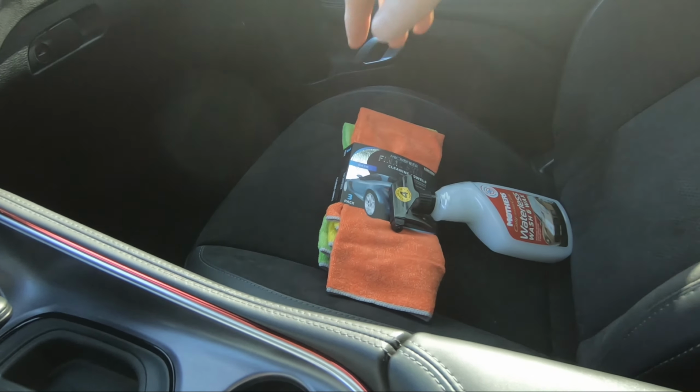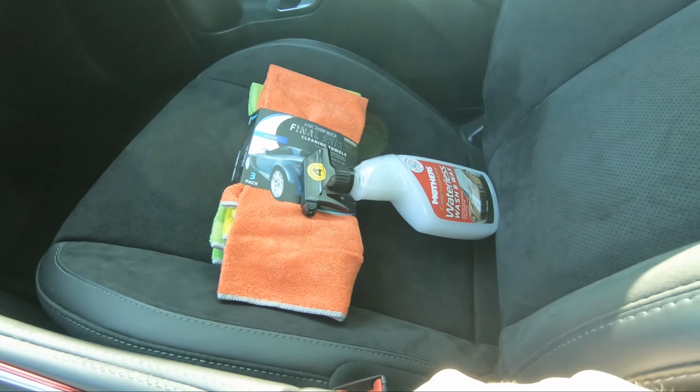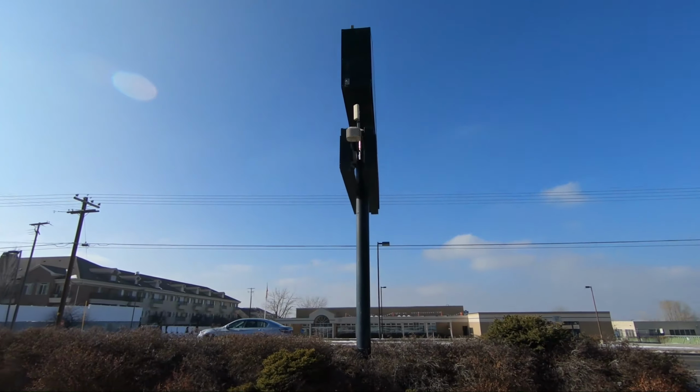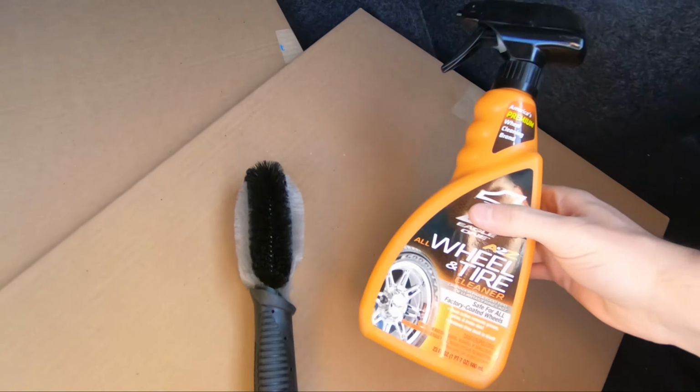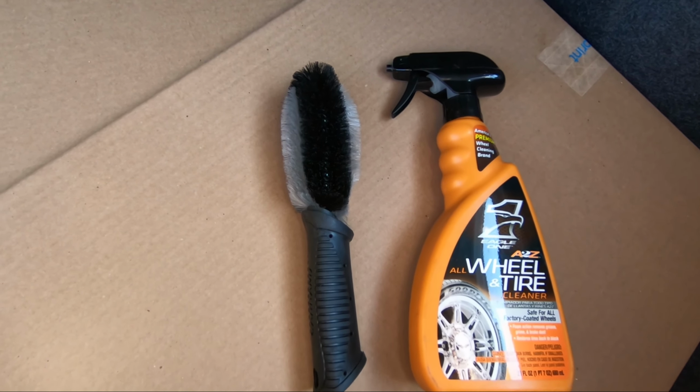Everything else I pretty much have. I'm just going to grab some paper towels from home. But aside from that, let's hit the car wash and get all the dust off the exterior. And we're going to use this and this to try to clean the wheels before I take it into the car wash.